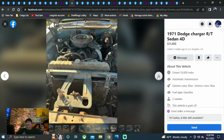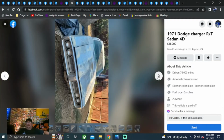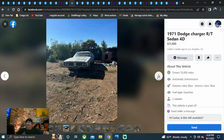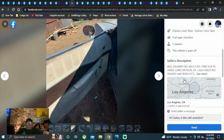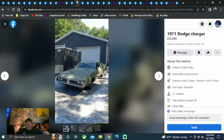So it was factory yellow, maybe, but I don't know. It's got blue interior, so I highly doubt it was factory yellow. Check it out if it's something you're looking for. We'll deliver. No back fees. Pink slip in hand. Gotta dig all that. No trades. Been sitting for years and doesn't run. 318 car. On to another one.